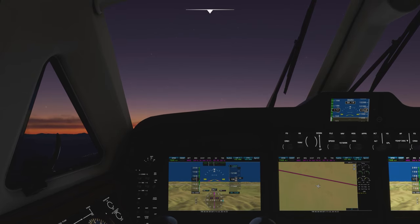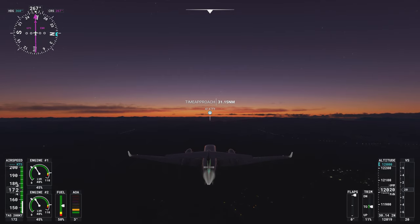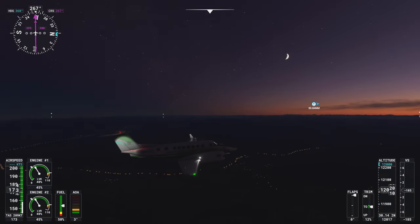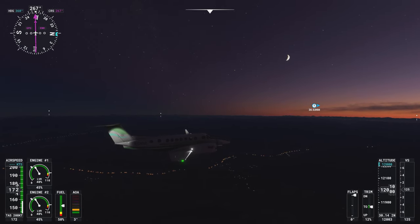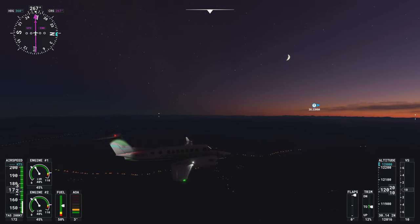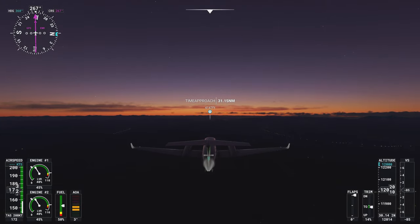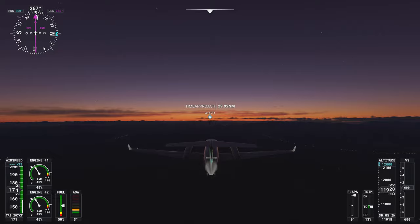Getting handed off. 119.754, KA483. Salt Lake Center, KA483, 12,000 feet. KA483, Salt Lake Center, altimeter 30.05, continue as planned. KA483, contact Salt Lake Center on 133.4. Good day. 133.4 for KA483. A little barometer adjustment there. Salt Lake Center, KA483, 11,900 feet.